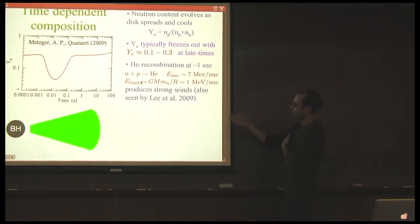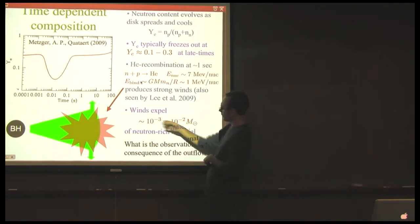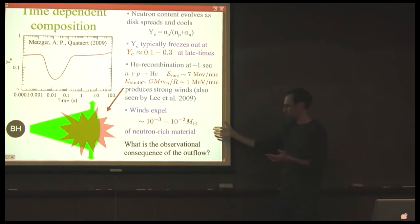And so we did the numbers, and we predicted that this would happen, and then later through simulations people confirmed that you do produce these winds driven by the formation of the helium. And so this expels basically a 1,000th up to maybe a 100th of a solar mass of neutron-rich material in a wind. It doesn't sound like much, but this has an observational consequence.